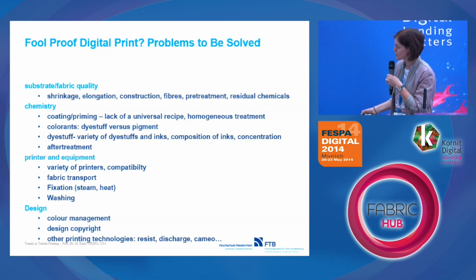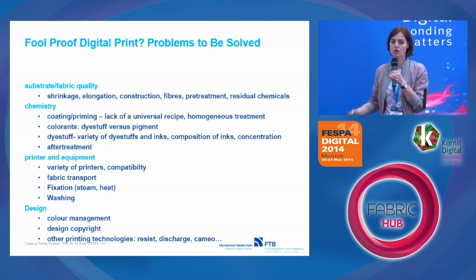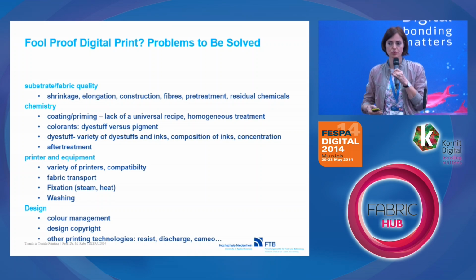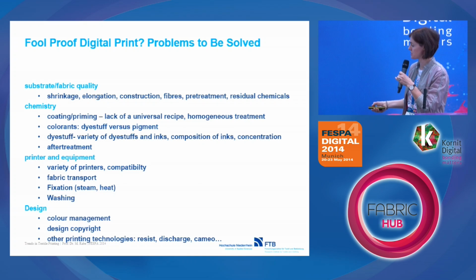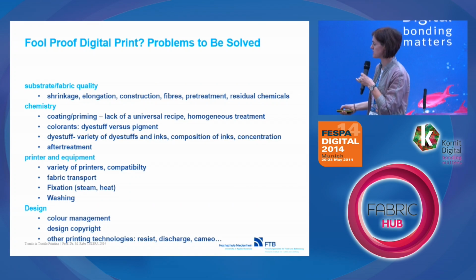And we also believe that there is quite a lot to be done in the design world. Color management is very important, also color communication, because the color information will have to be distributed globally. So this is a big thing here. I personally wonder, how can we make sure that there is a copyright for the designs? It is so easy to copy whatever fashionable design. I find this a bit difficult here.